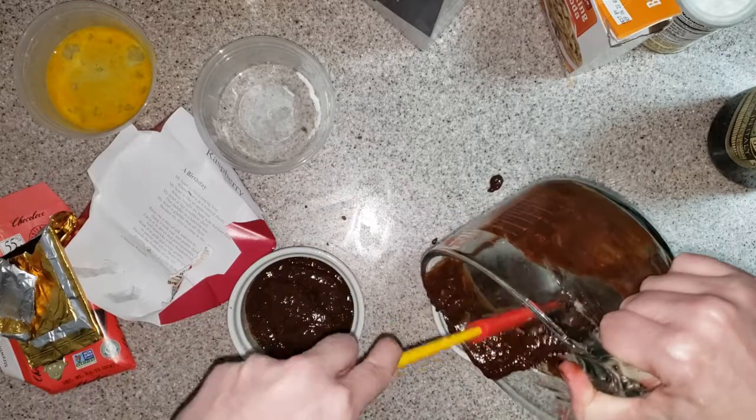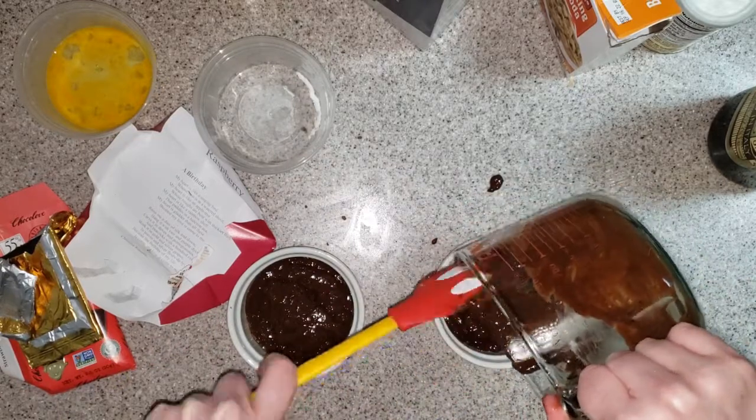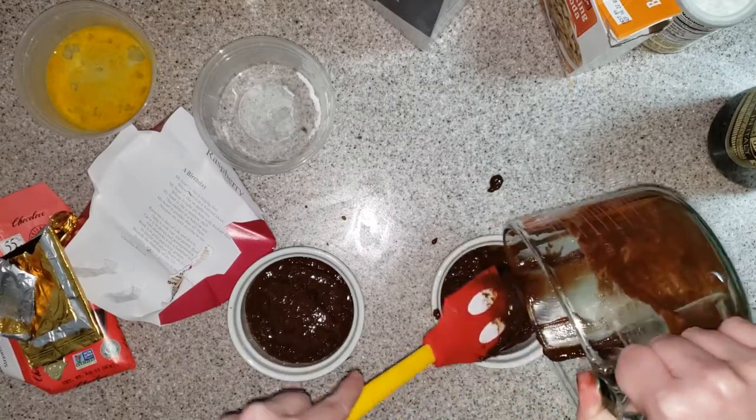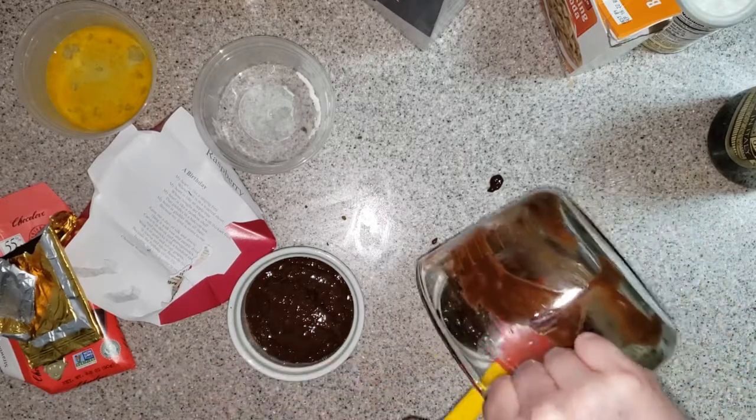I know it's hard. You'll use all of the batter. So if you're, and I should tell you not to do this because there are raw eggs in here right now, if you're a spoon licker, there won't be much left for you.